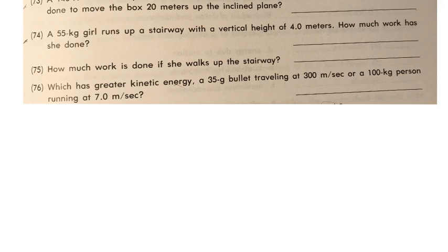On number 73, 140 Newton force is required to move a 210 kilogram box up an inclined plane 20 meters. And the question is how much work. Remember, the formula for work is force times distance. We already have those two things. So what about this 210 kilogram box? Guess what? We don't even need that. All right, so we can skip that information.